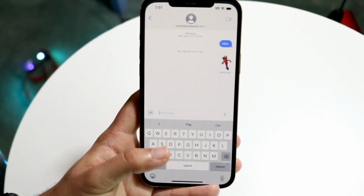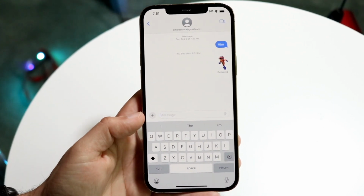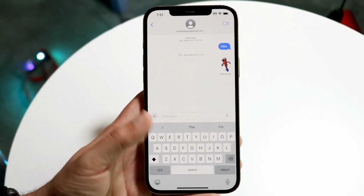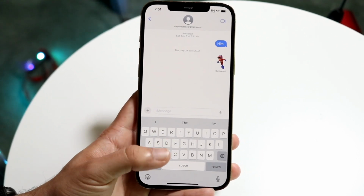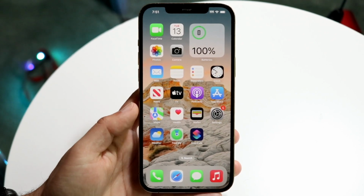On top of that, the keyboard got a little bit of an improvement. Autocorrect is better. And now there's inline sentence finishes. So now as you're typing, things will now be kind of just brought to you, which is honestly very cool. And we also have this new standby option too.